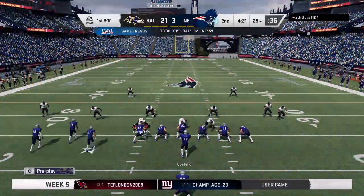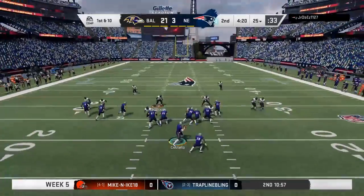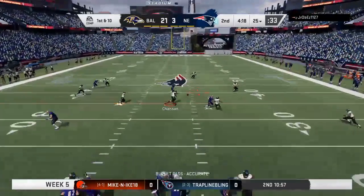The offense now at the line, ready for their next drive. And this, let's face it, an important drive if they're going to get back into this ballgame. Think about going into the locker room.